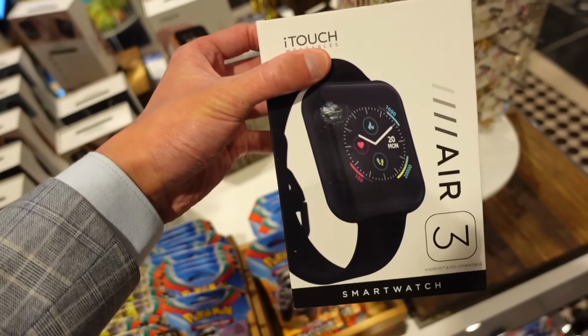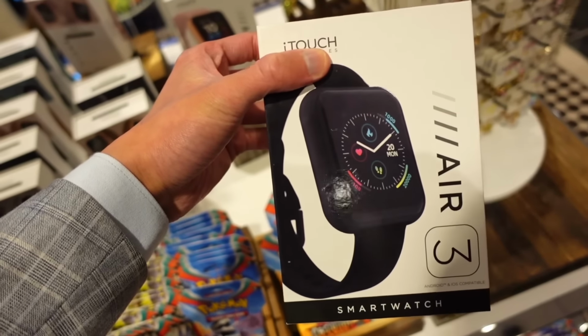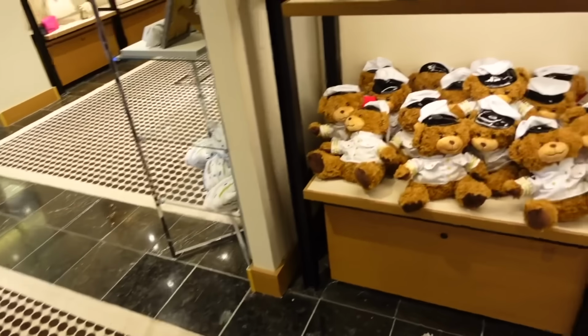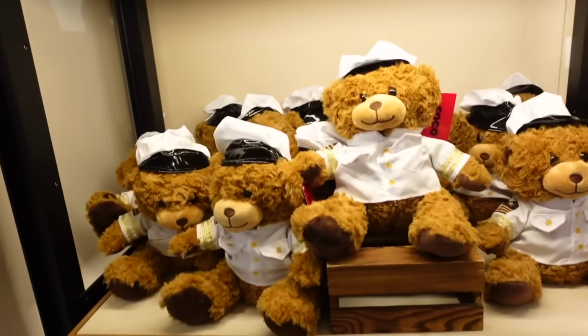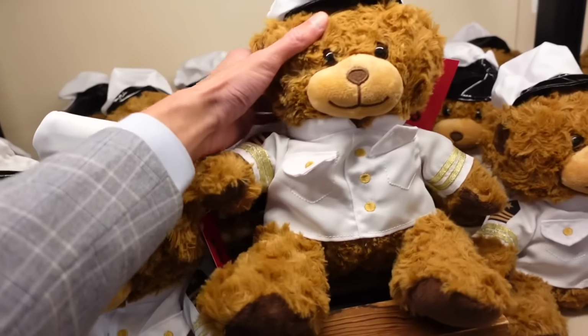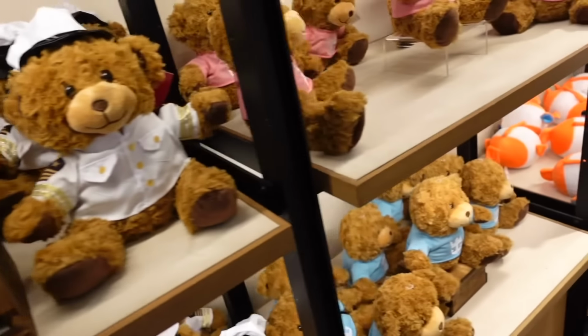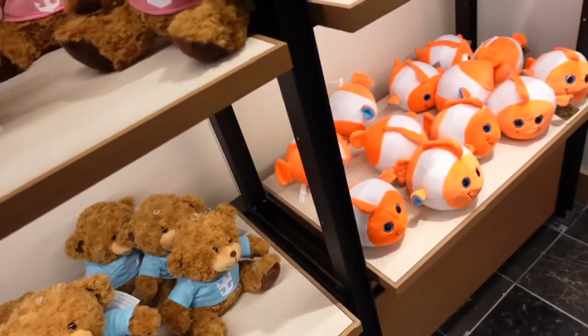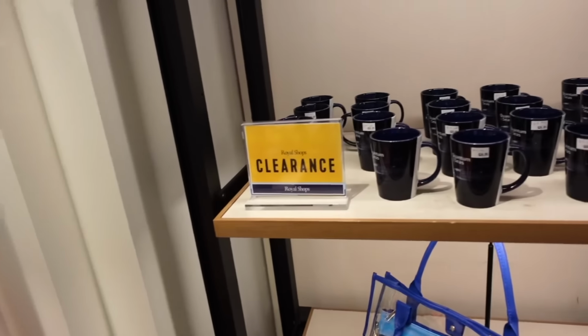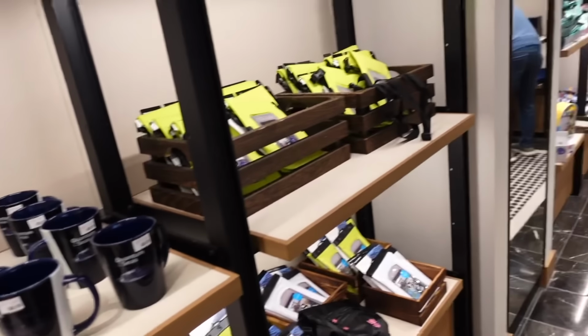You can buy these cheap knockoff Apple smartwatches, iTouch. Ship models, not ship models, ship teddy bears. Nice design. It's pretty soft. You get a fat Nemo. Very soft. A fat fake Nemo. Yeah. Oh, they have a clearance section as well. That's cool. Do you have any other ornaments, or is that it?